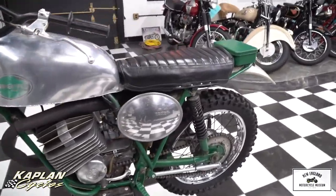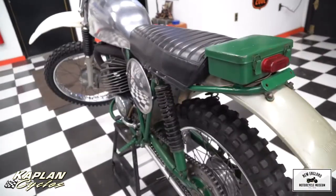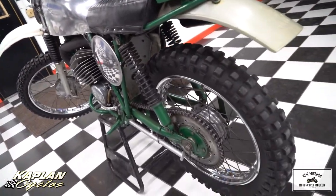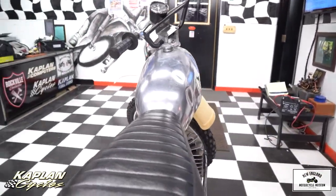We did do a compression test. It has 140 psi. Spark is great, fires right up. It's got a lot of compression, so you got to give it a good healthy kick. But it started first or second kick every time for me, which is great. I don't know what else to say about it.